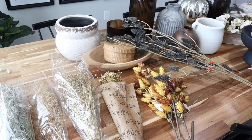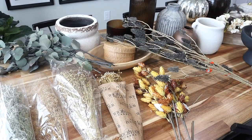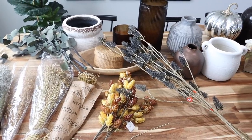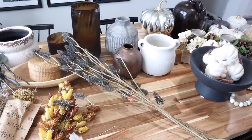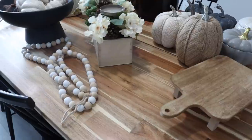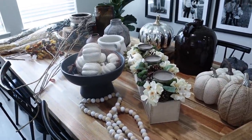So I picked up a lot of dry florals this year, along with some new faux florals that I'm gonna show you guys. And here is pretty much everything that I'm gonna be using throughout the high traffic areas of the house. I did go back the next day and pick up some more things, and I'll show you guys that towards the end of this video.